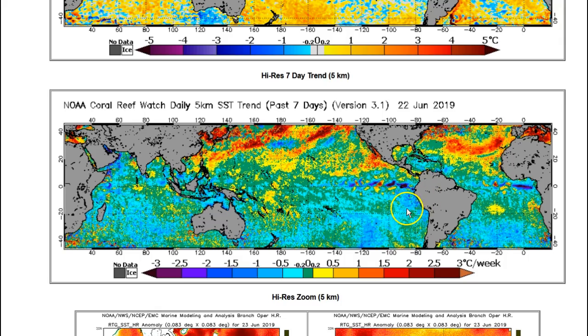Trend for the past 7 days. Now, this isn't temperatures. It's just the temperature trend for 7 days. Notice cool pockets setting up off of Ecuador on the equator, over the Galapagos, out to 130 west. Also note the same thing in the Atlantic, and a lot of times when you see this pattern developing in the Atlantic, then it manifests itself in the Pacific as well, and that appears to be what's going on.